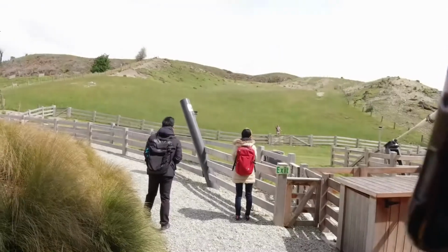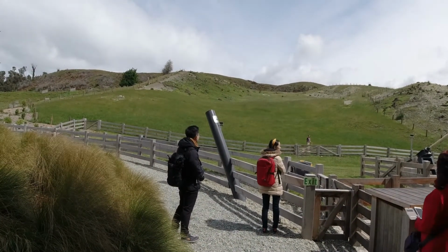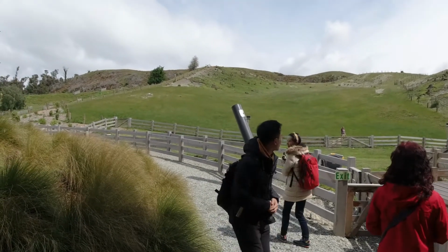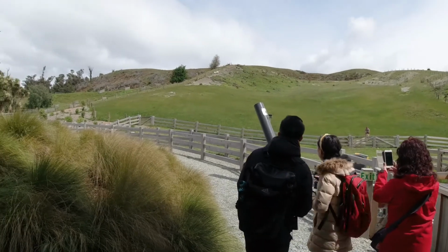So if you are standing up in front, guys, stay nice and low. Make sure you're not blocking anyone's vision. If you're standing on the stage, get off the stage, you're blocking a lot of people's vision.